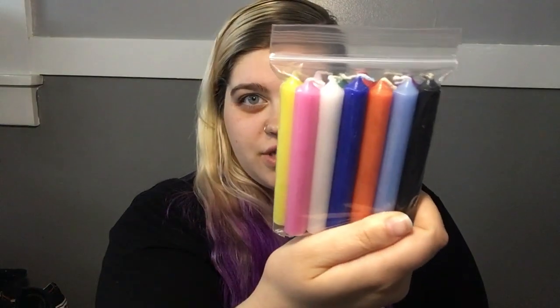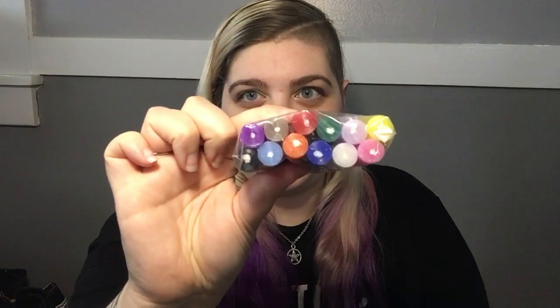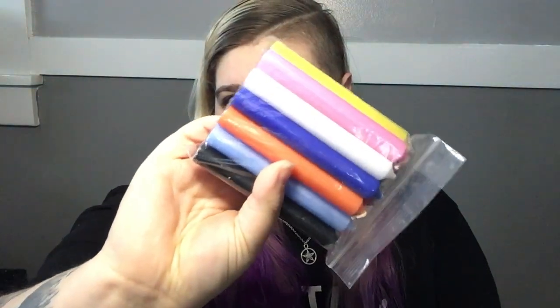So I got a bunch of those, and then I also got a bunch of colored candles just to use for different spells. So I figured I'd get a variety pack of every color, just so I had them on hand if I ever needed to use them. So this is a fun little thing to have, and I can't even guess what price this was. I'm sorry. I'll put it up on the screen. But it was a decent price for all of these, and they're just little mini taper candles. So I'm definitely going to be using those. They're a decent size for how much they were.